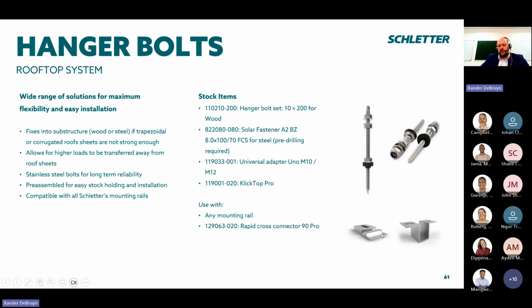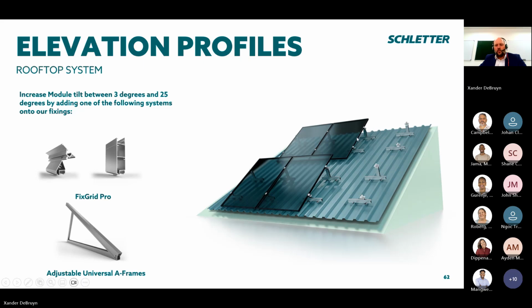Then you've got a part called a click top, which can attach a rail to this bolt. So this is mainly used in scenarios where the roof sheeting is not sufficient for the wind loads. All of these systems mentioned can have a tilt applied to them by using a system called Fix Grid Pro or our Fix Grid Pro rail. Basically what we have is an adjustable mini rail that clicks either into the Fix Grid Pro rail or can attach with a cross connector to any of our other rails or mini rails.